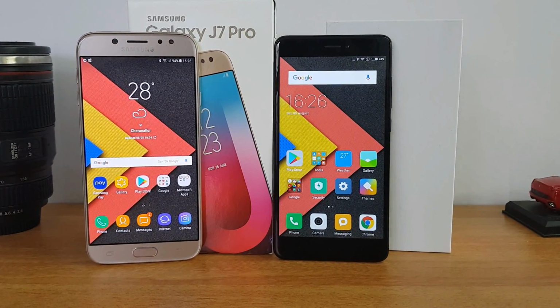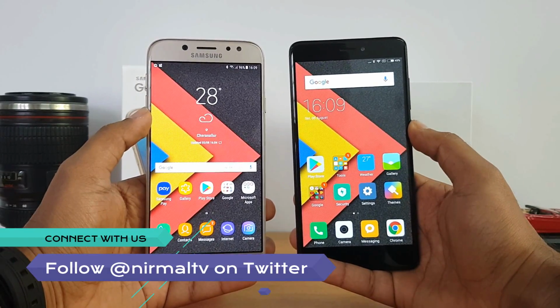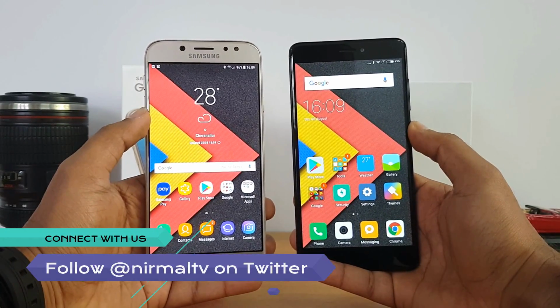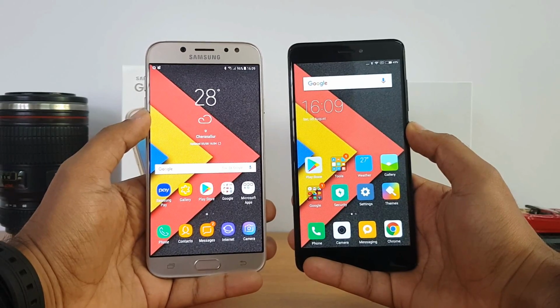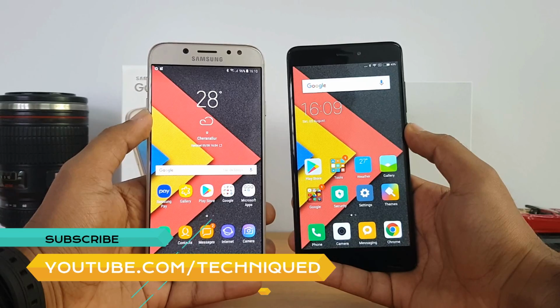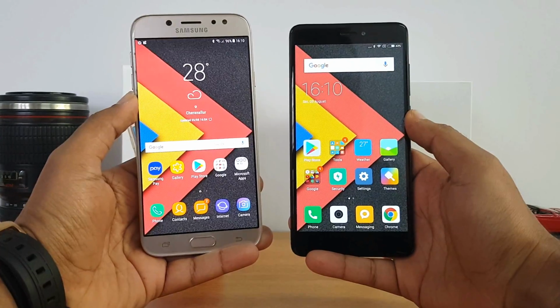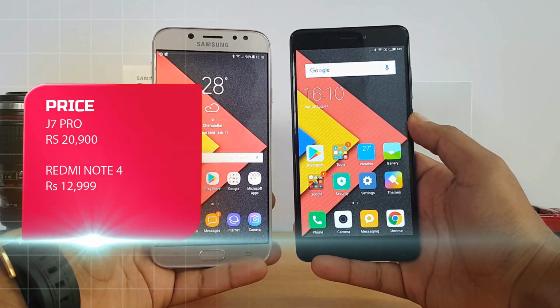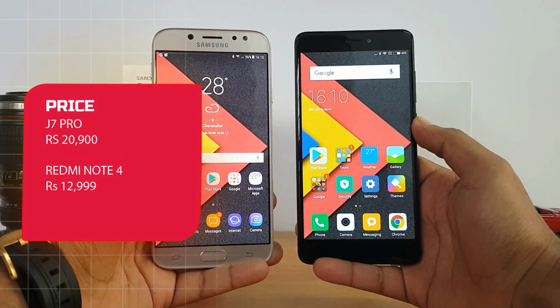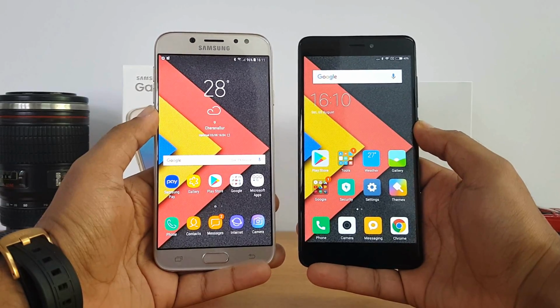So while these two devices are in two different categories, we have the J7 Pro priced 2900, that's over 20,000 in India, while the Redmi Note 4 is priced 13,000 in India. We have the top end variant that is having 4GB RAM and 64GB internal storage. So in this video, we'll look at all the aspects of these two devices and see which is the better offering and which is the better value for money device out there.